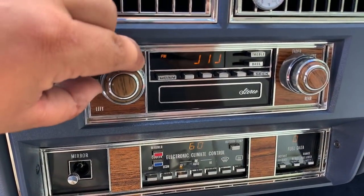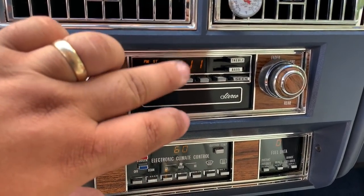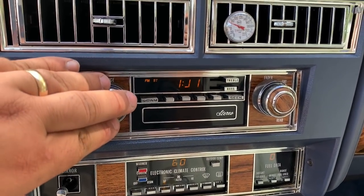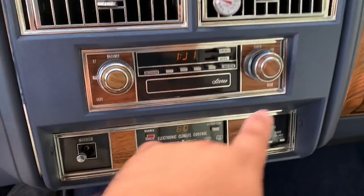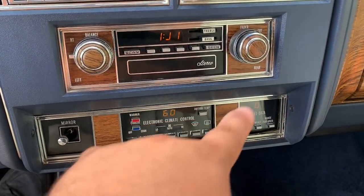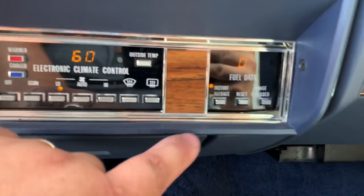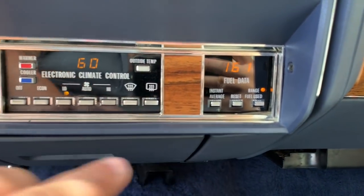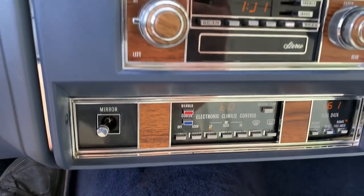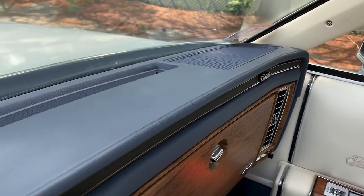Got the original stereo. Now some of the LCD display, digit displays, you can see are kind of burned out, but it plays nicely. All the chrome, and the power antenna does work perfectly. All the chrome around all these knobs and buttons are in really nice shape. You can see here all the chrome, and has the fuel data readout, automatic climate control, does blow ice cold air. Dash pad is in nice shape with no cracks.